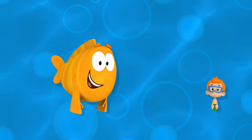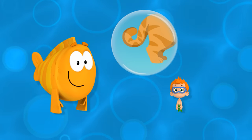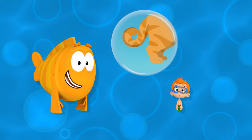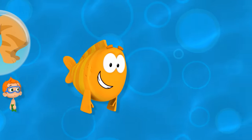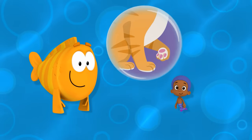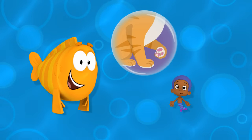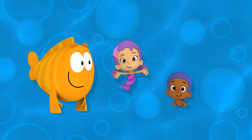All cats have a long, furry... tail. Yes! Cats use their tails to help them balance. And cats can walk very quietly on their soft... paws. Paws, right. I love kitties. Let's sing about them.